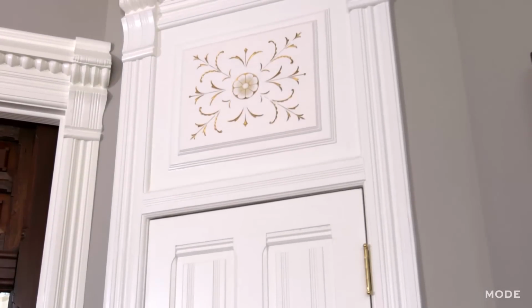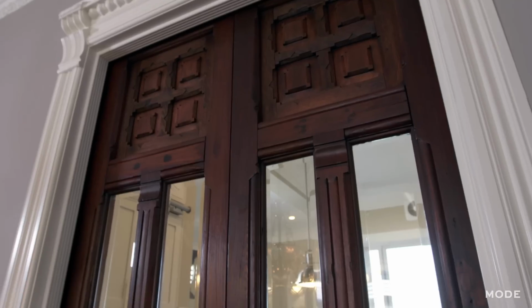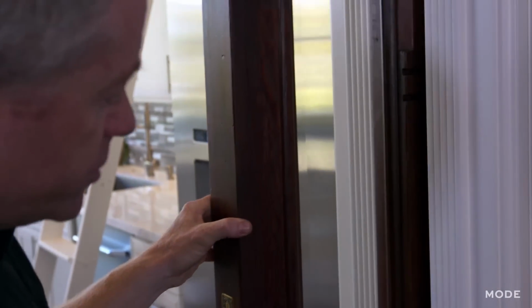One of our favorite features is up here above the door. It's a beautiful gold inlaid leaf. We ended up finding a couple of historic home doors that we salvaged. These are 3-inch solid redwood that we were able to restore.